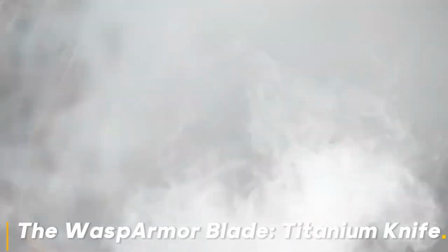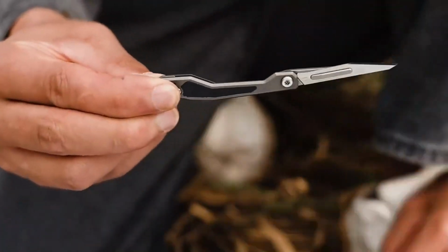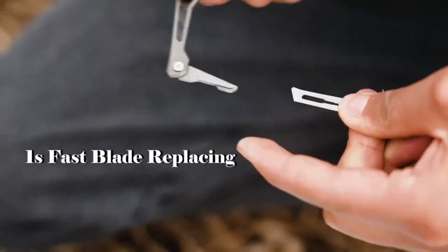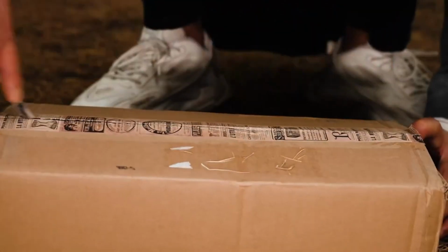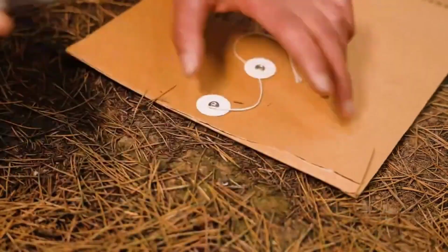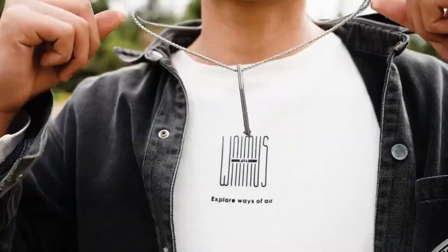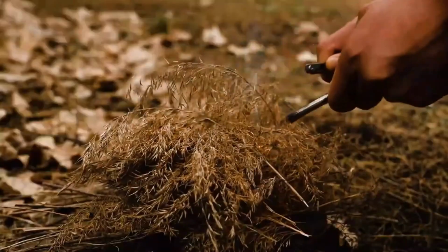For those who appreciate precision and portability, we have the WaspArmor blade. This titanium scalpel knife is the world's smallest and lightest folding knife. No longer than your index finger and lighter than an A4 sheet, it's the ultimate everyday carry tool. Despite its size, it's a powerhouse, delivering precise cuts effortlessly. With its interchangeable surgical blade and secure locking mechanism, it's ready for anything from daily use to outdoor adventures.